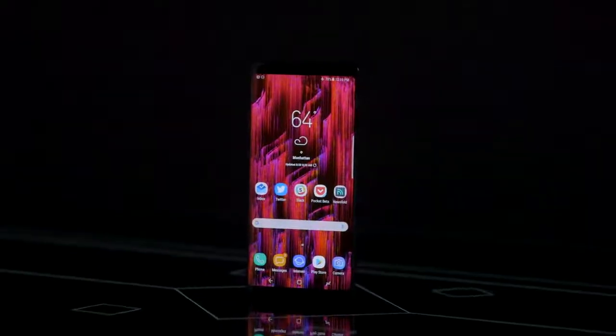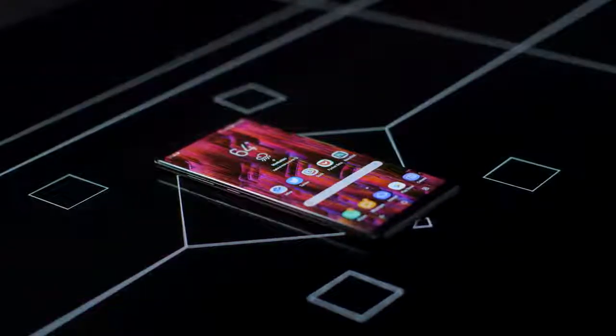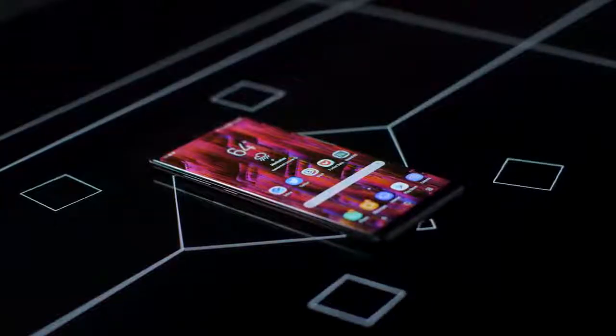There was once a point in time where if you wanted a big phone, the Note was the obvious king of the hill. It had the biggest screen and the best specs, and it didn't really matter if its price was a little bit higher than other phones. But now there's a lot of really great big phones on the market, including ones made by Samsung itself, that offer a lot of the same experience of the Note at a lower price.